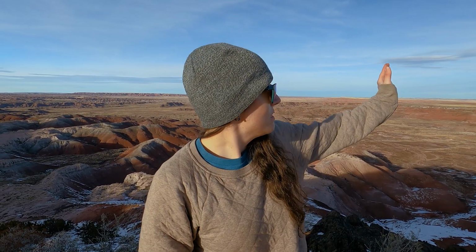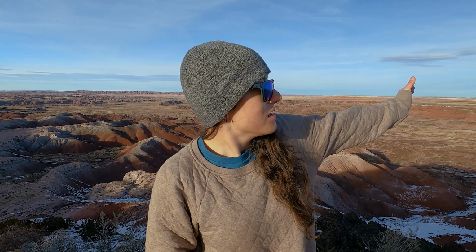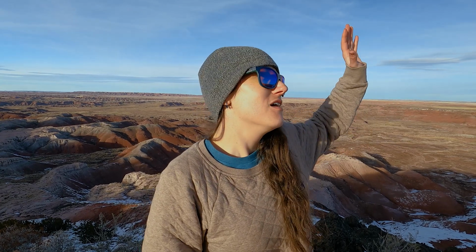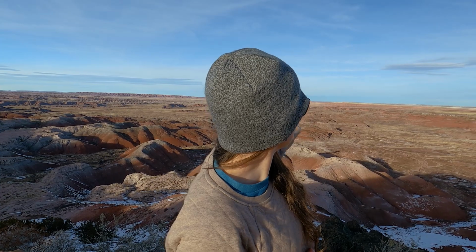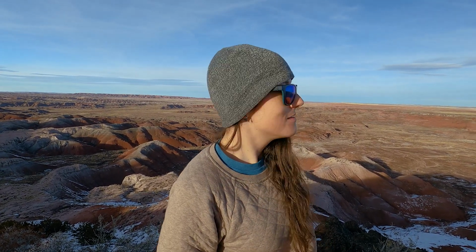Lastly, we are at Tawa Point. Not 100% sure if that's how you actually pronounce it. T-A-W-A. I could be saying it wrong, and again, sorry if I am. But Tawa Point is the very last or first main point that you stop at. If you wanted to, there's even Tawa Trail that goes off into the Painted Desert. Don't have time to do that today since we gotta get going to my dad's for Christmas. Maybe someday in the future I'll come back and do Tawa Trail and really wander off into the desert. That would be kind of fun.